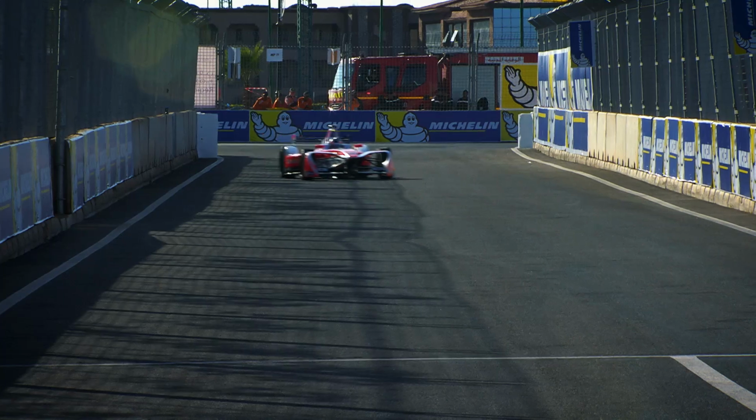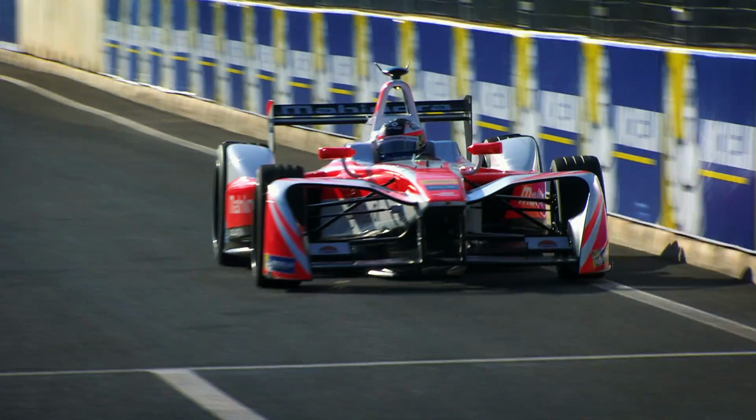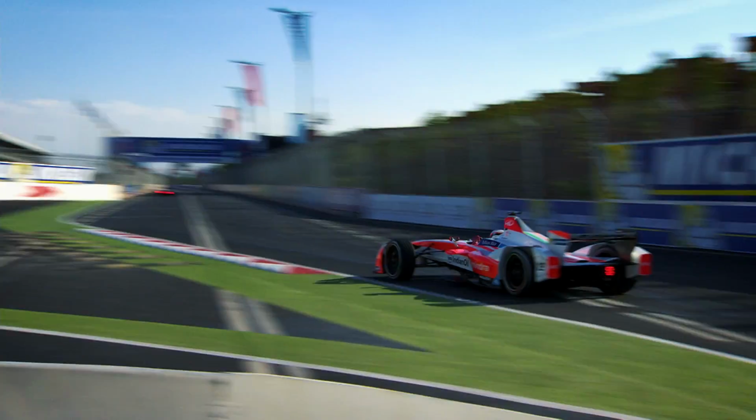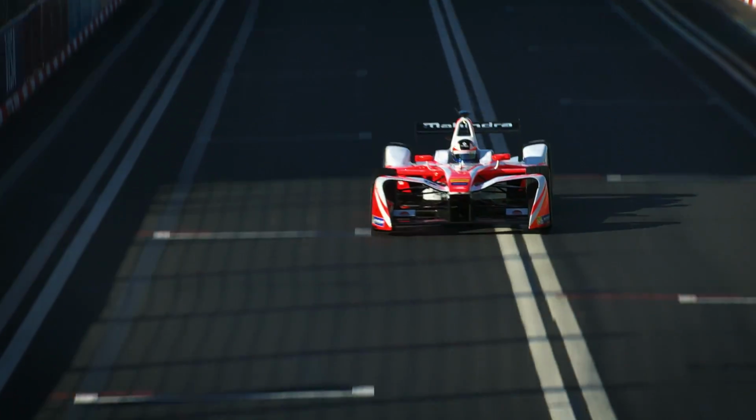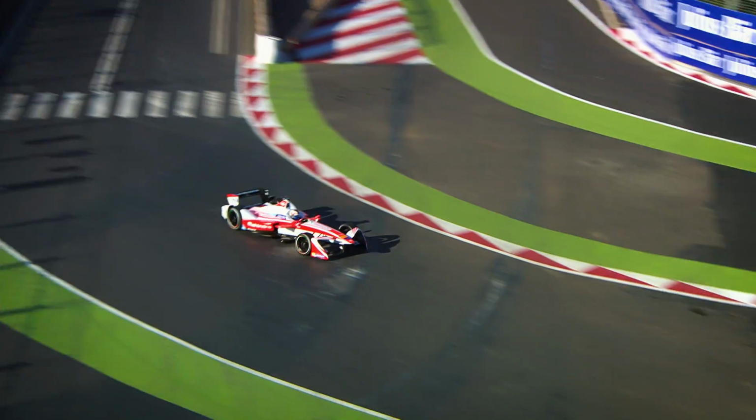Well, here we are at the last corner. We've caught up with Felix Rosenqvist. What do you reckon of this track, Felix? I think it's a bit like the Abu Dhabi of Formula E, I could say. It's very different, quite smooth, a lot of hard braking, long straights, so something really different from Hong Kong. Different challenge, but I mean, that's why we're here, so it'll be interesting to figure it out.